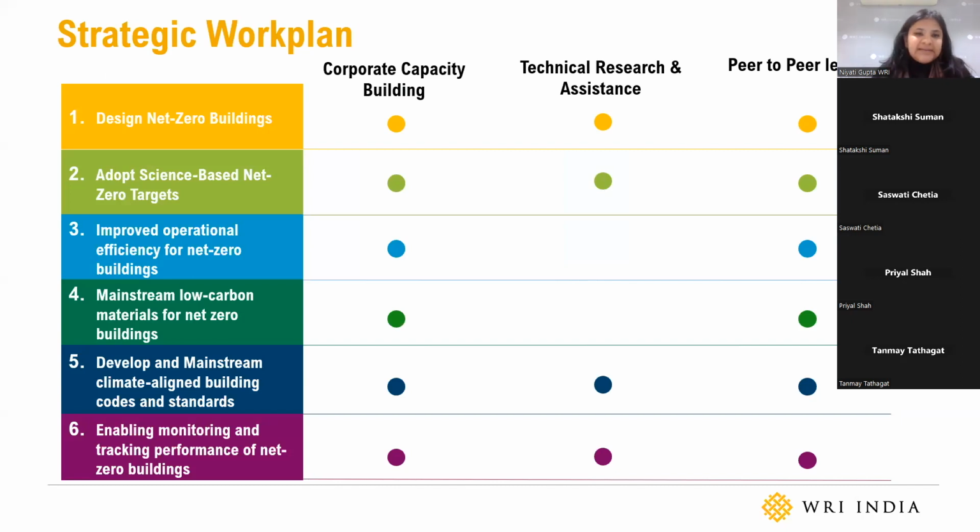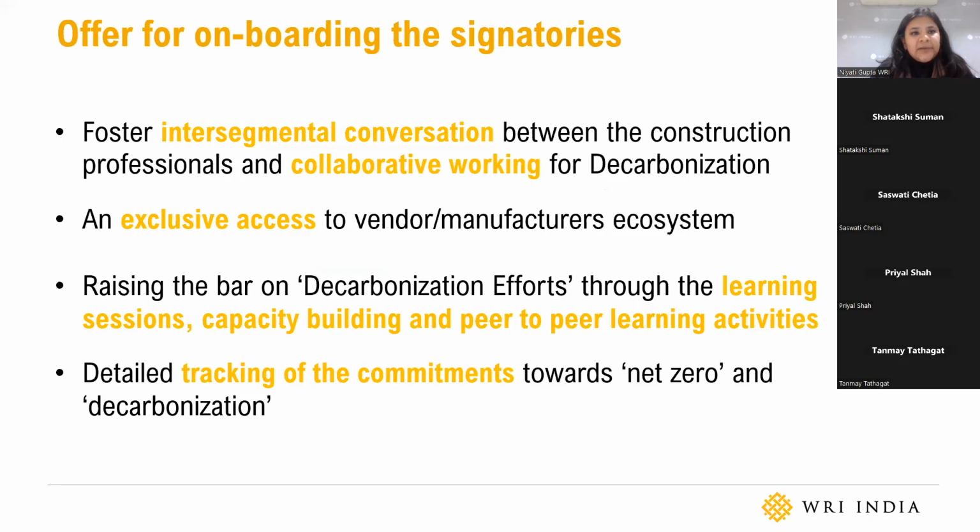All these priority actions are based on 3 strategic pillars, which are capacity building, peer-to-peer learning, and technical research assistance. With these pillars, we intend to incorporate all the 6 priority actions through a series of different activities that were planned throughout the charter. We will shortly send you the link of the charter, where you will be able to understand the activities planned as part of capacity building, peer-to-peer learning, and technical research and assistance.